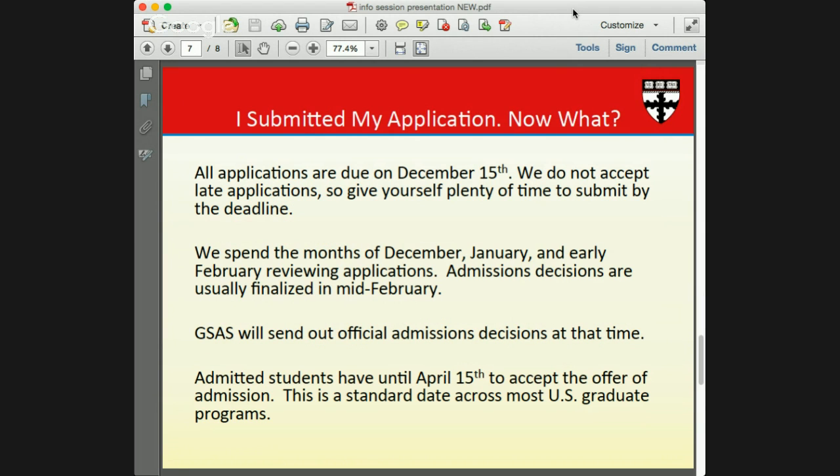What happens after you've submitted your application? Unfortunately, you wait. We'll start reviewing applications right after the deadline, and we'll review applications in January and into February as well. In early to mid-February, we'll finalize our admissions decisions, and the graduate school will then send out official admissions notifications to students. If you've been admitted to one of our programs, we'll ask for a decision by April 15th.